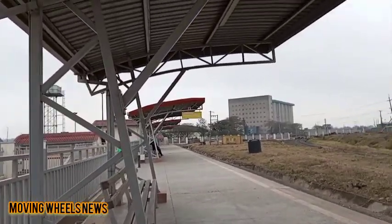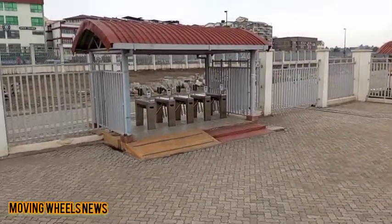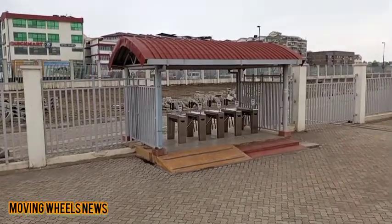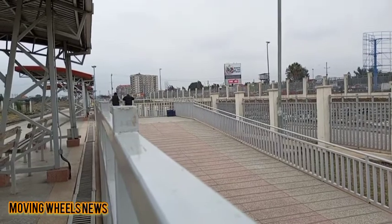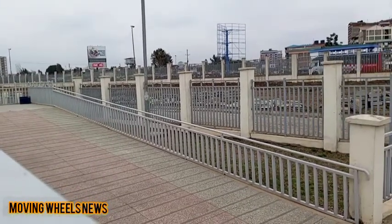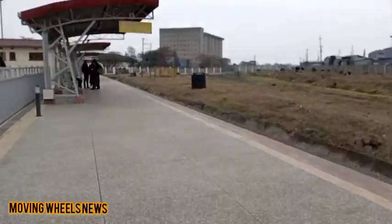The hour that I'm here, there are not many people, so I'm not here in rush hour. Mostly in morning hours and evening hours, you'll see people crowded here. So I just wanted to make sure there are not many people so that I can be able to show you these photos. So let me know in the comment section if you have ever used this rail, the Nairobi Commuter Rail. It is one of the modern ones. So let me just know whether you've used it.